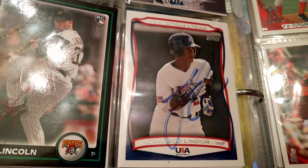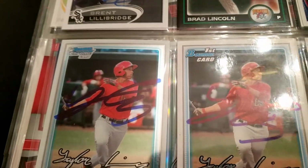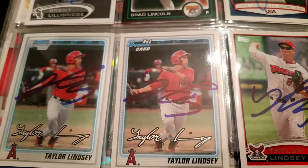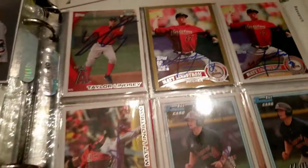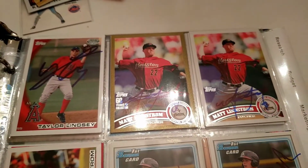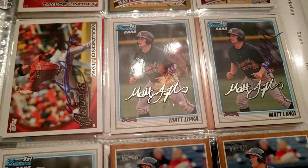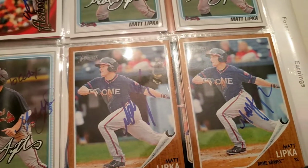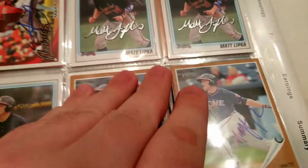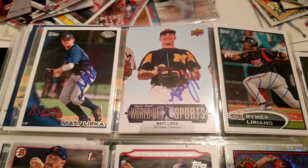There's my lone Francisco Lindor. Got him when he was in high A. Blurred just a little bit, but it was nice to get. Matt Lindstrom. Matt Lipka. He was a top Braves prospect at one point. Now he's in the Yankees system. I think they sent him to minor league camp, so I think he'll probably be in AAA.